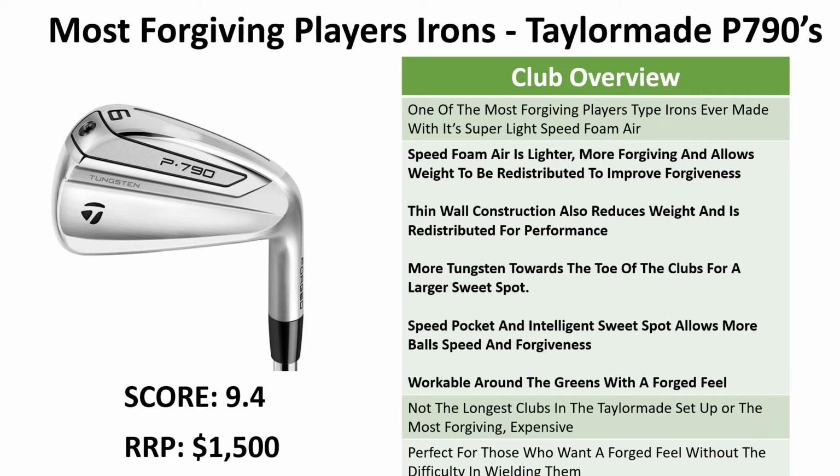So a lot of players will want that forged feeling and the compact look of a player's iron, but they just want more forgiveness out of their player's irons. And the Taylormade P790s have been remade in 2021 with more forgiveness and distance than ever, while still maintaining that forged feel. So one of the biggest differences is that they've moved to a speed foam air inside the hollow head of the club, and that's actually like 60% lighter than the foam in the old version, and that leads to significant weight savings, which can be redistributed around the club for more forgiveness, launch and distance.